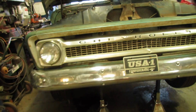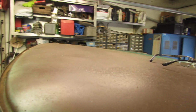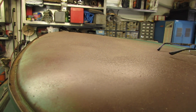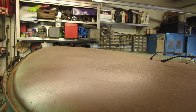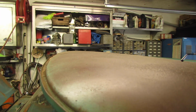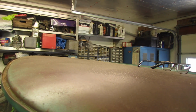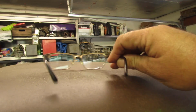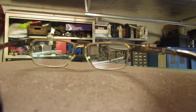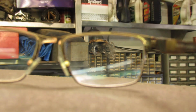Alright, Sunday afternoon. Just thought I'd give y'all a little update on the linseed oil on the roof. Some people said it would run off everything, but it hardens up. I don't believe it's gonna run off. And it's been on there, I don't know, 3 weeks or something. I wonder what happens if you look through the glasses. Nothing much, I guess.